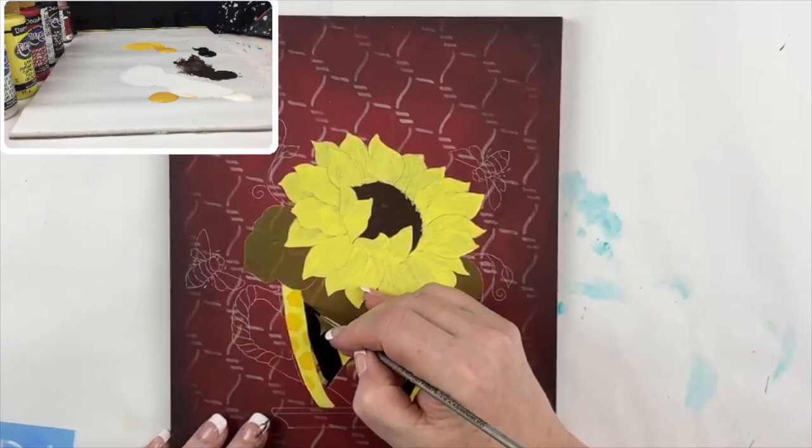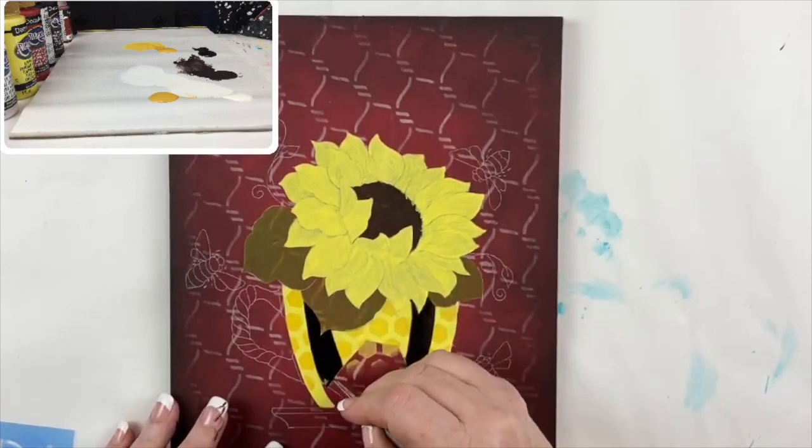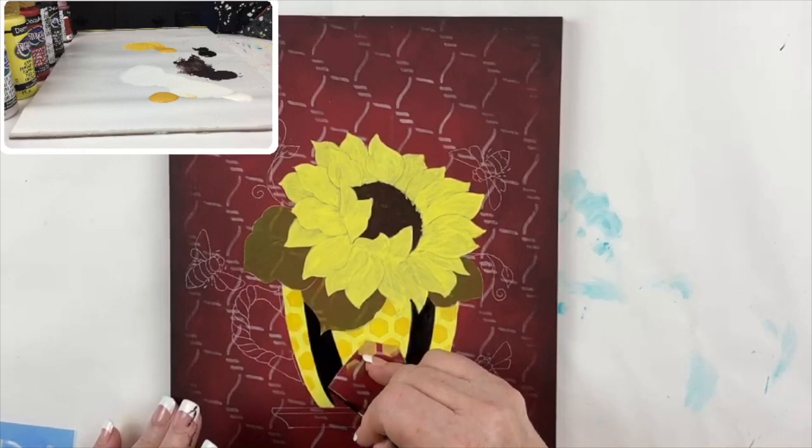Okay. So, we're just about there with this. I know. I just like this bright yellow with the black. It's just sharp. Really nice.